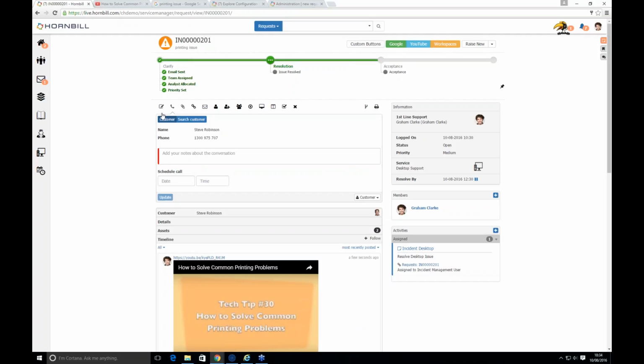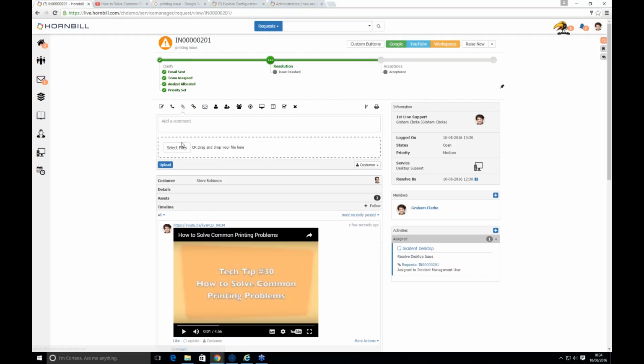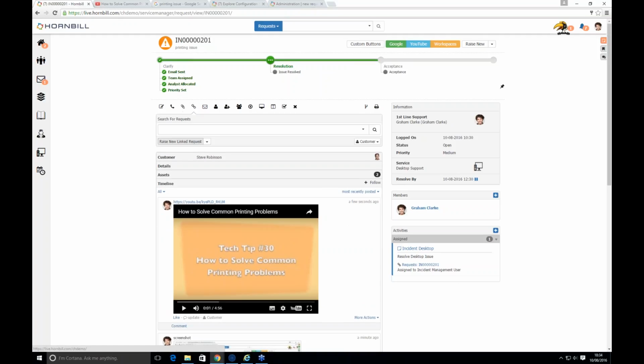Lots of options across the top, and again, these are up to you what you want available per service, per call class, per service. So we can schedule a callback. We can call back Steve back at a particular time. We can attach files, and again, we can drag drop or go via the old-fashioned method of selecting the file. We can link requests. So if I know the request, I can simply add the reference number, but if I don't know the request, we can search through the entire request database.